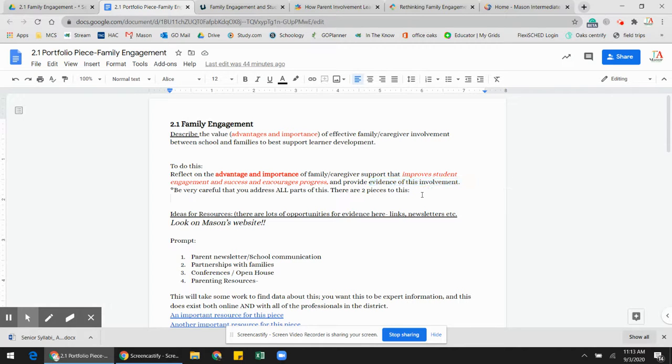So here's the thing. We all can say, oh, it's really important for students to have that connection with parents. It increases accountability, blah, blah, blah. That's great. But that's like one little tiny bit of what our research is saying about the actual advantage and importance and how it relates to student engagement and success and progress. So don't stop just with, oh, it's important to talk to each other. Accountability is a jumping off point, but that's not the whole piece here.